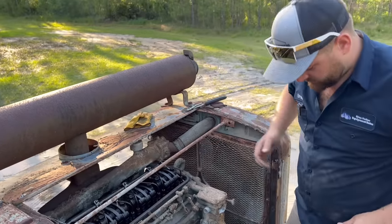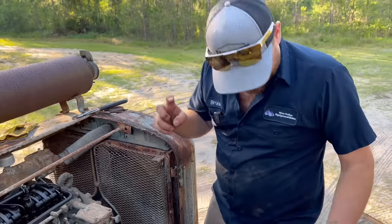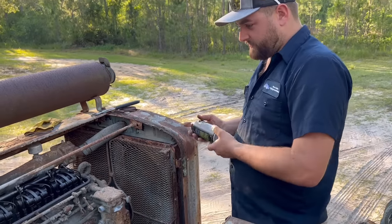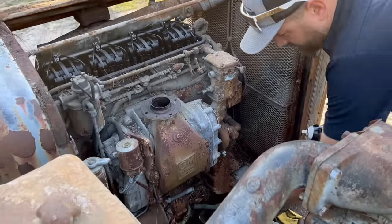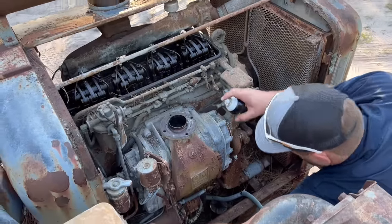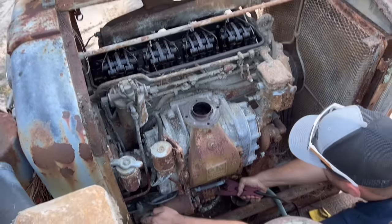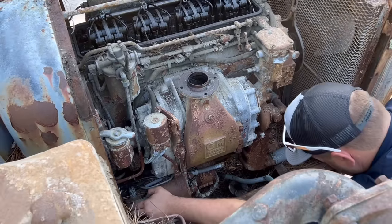Well, I guess we'll rig up our starting mechanism again. Let's cheech it with some starting fluid. And I don't even know if it's got fuel up here or not. There's the fuel bowl. All right, Ryan, ready? Yep. It needs a lot more ether.